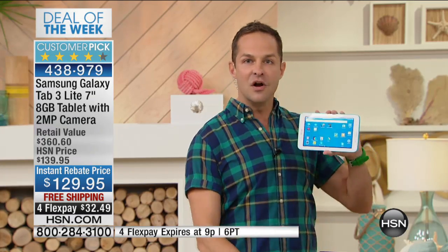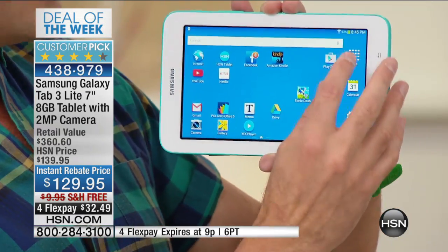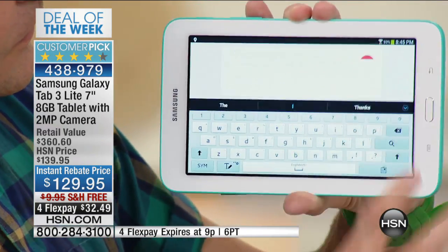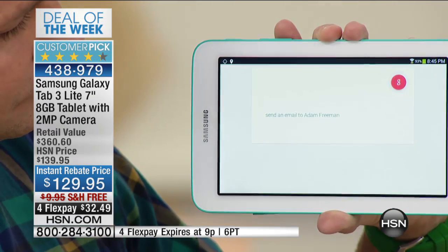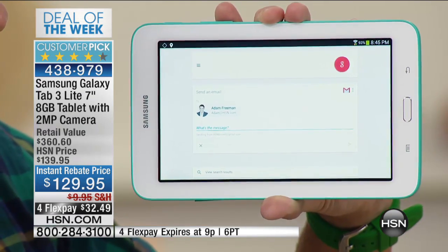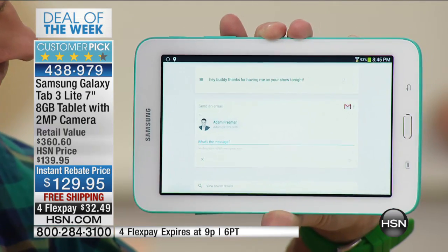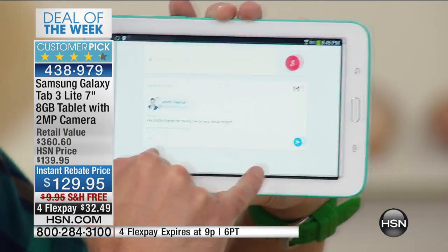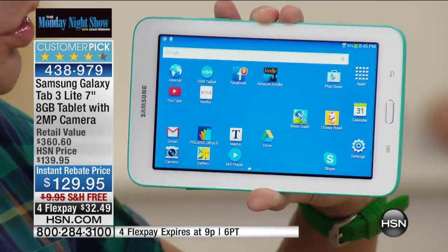So for example, did you know that you can even have your tablet do commands for you? If I press the little voice button here and say something like, send an email to Adam Freeman. Email Adam Freeman. Sure. What's the message? Hey, buddy. Thanks for having me on your show tonight! Exclamation point. So this message is now ready to send. It's as easy as pressing the send button. That's how easy it is to use your tablet with your voice.